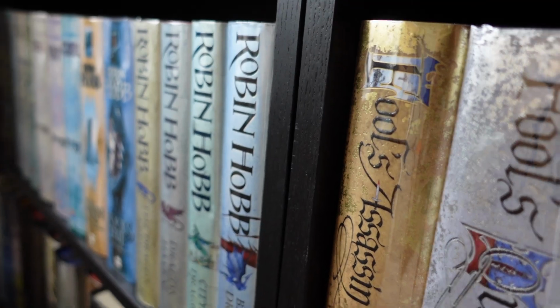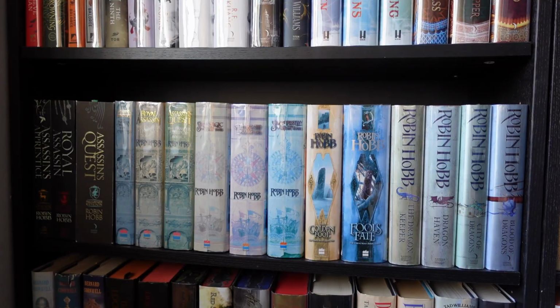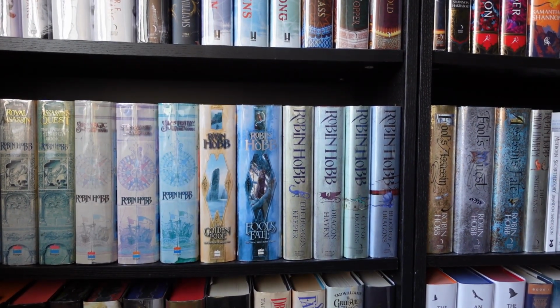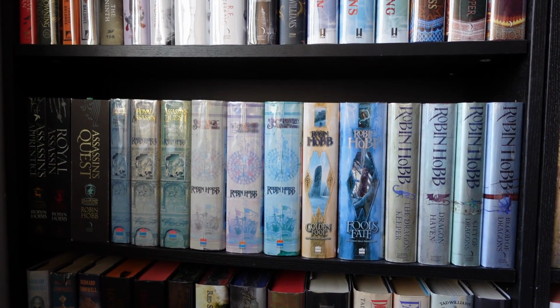Next up we have the Robin Hobb shelf. So this actually takes up more than one shelf. We have most of the editions on this shelf, and then if I pan across, we have the final trilogy and also The Inheritance on the shelf over there. But this is one of my favourite series.